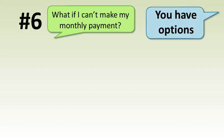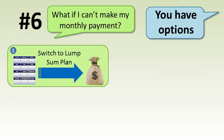The first option is to convert or switch to a lump sum plan, which would mean ending your monthly payment obligation but keeping the units you already have. If you want to purchase more units, you can do so at any time as a lump sum purchase.